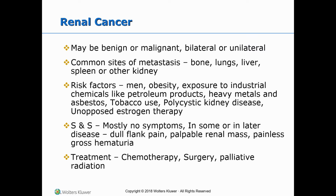Treatment is usually a combination of chemotherapy and surgery. Radiation therapy may be used for palliative therapy.